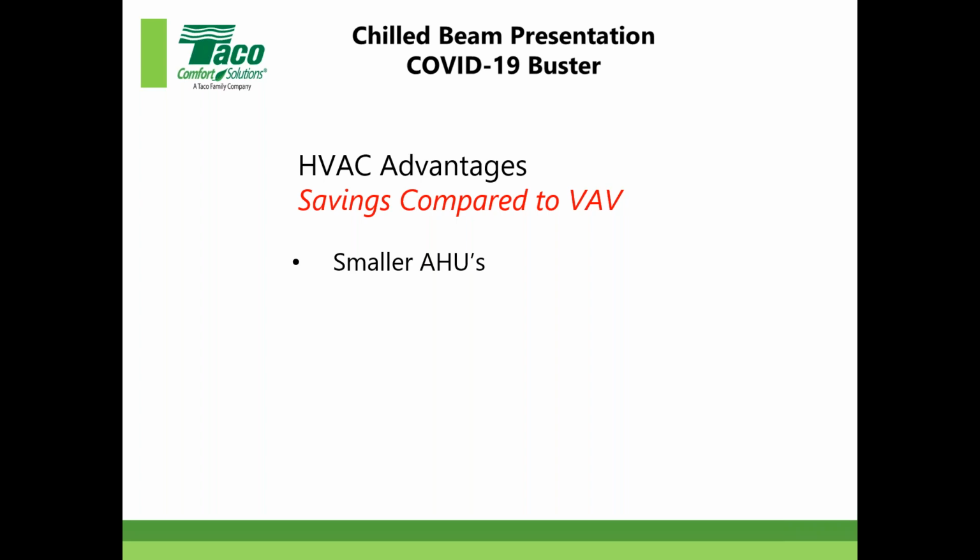We'll be conservative and say 1/4, which means that instead of having 400,000 CFM circulating in your building, you now only have 100,000. So your air handling units are obviously smaller. Your ductwork is smaller. You have less noise.